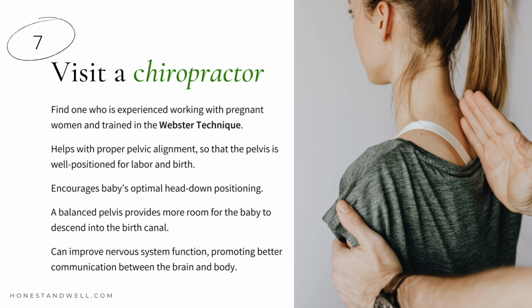Chiropractic adjustments can improve nervous system function by removing interference along the spine. A properly functioning nervous system promotes better communication between the brain and body, which can have a positive effect on overall health and well-being during pregnancy and labor.